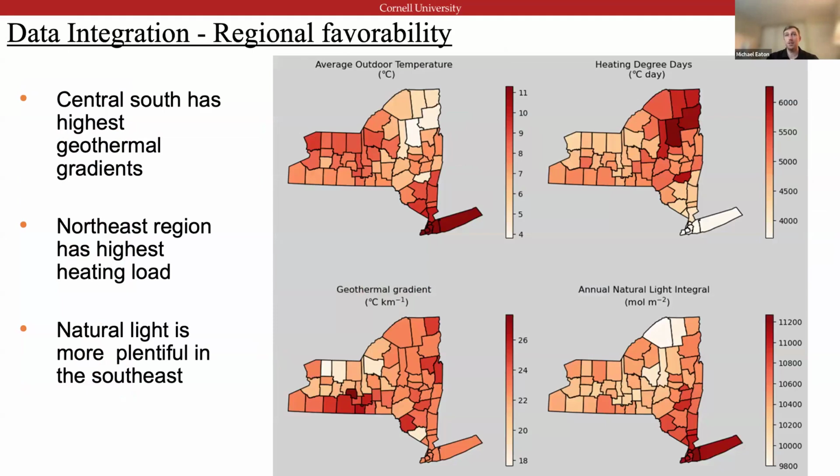Just in terms of data integration, we have the weather data, and I'm showing a heat map here, showing regional favorability for a geothermal greenhouse, just by plotting a few key variables. The average outdoor temperature is obviously important for the heating demand, as well as the surface temperature. On the bottom left plot, this shows the geothermal gradient. The central south has the highest geothermal gradients in the state. I mean, it's low for the country, but high for the state. The northeast region has the highest heating load. It's much colder up there. And the southeast towards New York City, Long Island, has more plentiful sunlight.